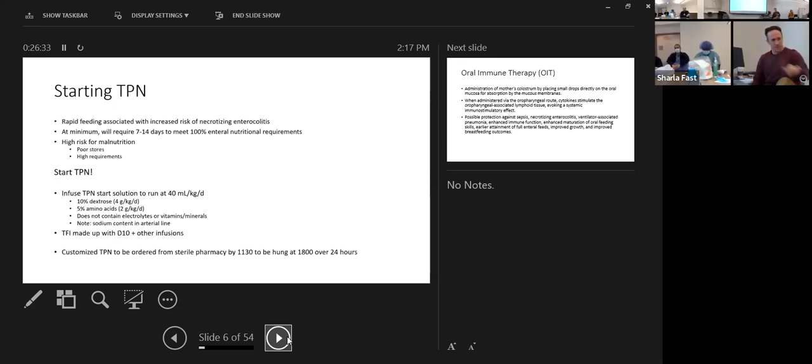So now that we have the feeding sorted out, we're going to start TPN. We've talked a little bit about this already. Typically, in a normal patient, we would wait a few days just because those patients would have the nutritional stores. But there are multiple reasons why we start TPN prophylactically in this group. I think we all know rapid feeding is associated with an increased risk of NEC. And considering how long we'll be doing MEF, usually at least 3 to 5 days, plus our protocols last another 5 days under ideal circumstances, so that's at least a week to 10 days right there that they may be receiving inadequate nutrition.